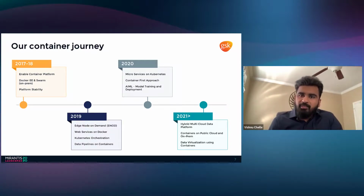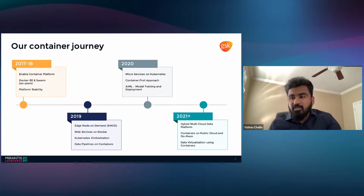Coming into 2020, all our microservice applications and data pipelines have been migrated to the container platforms, and all of these are now orchestrated by Kubernetes. And these are applications that are running in production as of today. We have made the container-first approach an architecture standard across R&D tech in GSK. We also started deploying our AML training models onto containers, and all this work is happening on our Docker Enterprise platform. Also, as part of our R&D platform's hybrid multi-cloud journey, we started enabling container and Kubernetes-based platforms on public clouds.